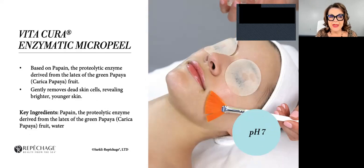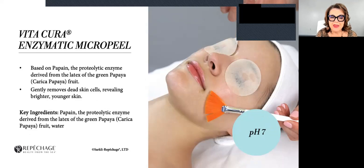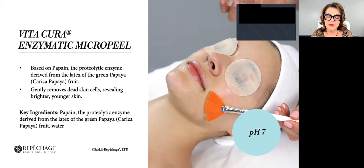Vita Cura enzymatic micropeel based on papain, the proteolytic enzyme derived from the latex of green papaya. It is a wonderful, neutral base of pH 7. It is a part of the Vita Cura full facial, but it also can be used alone as an add-on with other shorter treatments, which we will show you.